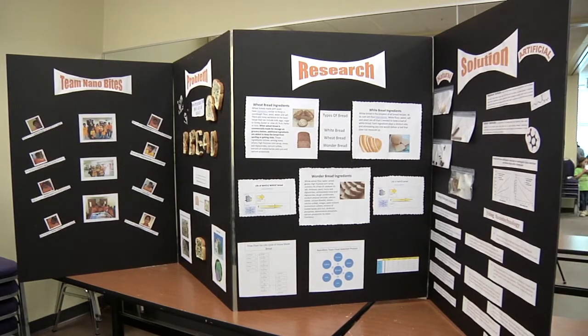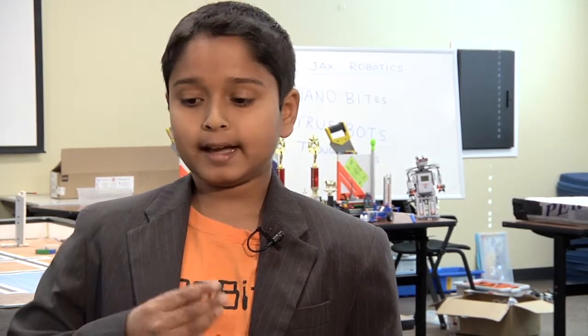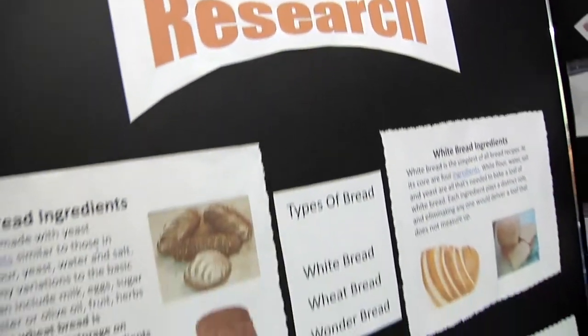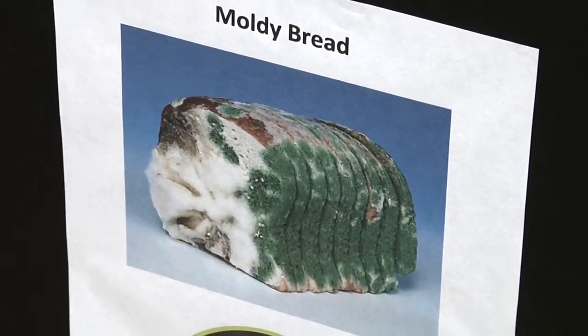The annual challenge for 2011-2012 is Food Factor, which means we have to find a solution to extend or preserve food to keep it fresh and safe. Research started from the kitchen, where everybody chose 5 food items, and when we went to one of our meetings, we shared all of those food items, and the most common between us all was bread. We started researching bread. We found out that bread starts getting mold and bacteria after its expiration date on the package.